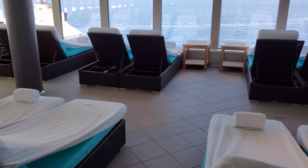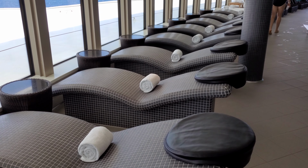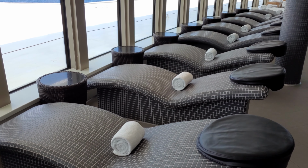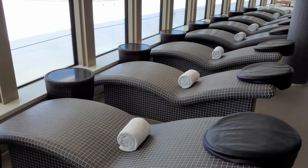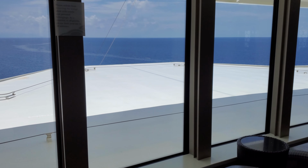I'm so glad we got the thermal spa on that cruise. It was a 7-day Caribbean cruise. The price wasn't bad. I think it was $120 for the full cruise for each of us, and that was unlimited access in and out. They had tons of heated loungers along the front. You were up high along the front of the ship, so you could see right out on wherever you were sailing or at port, and it was beautiful.